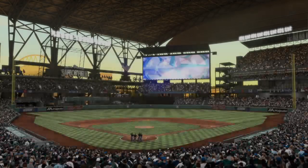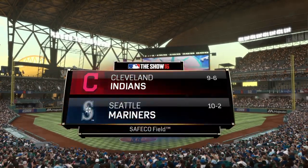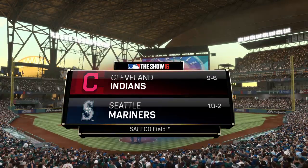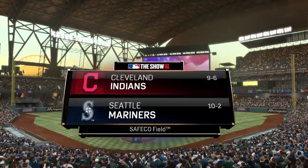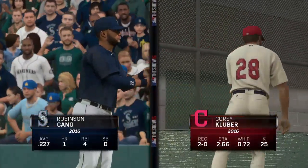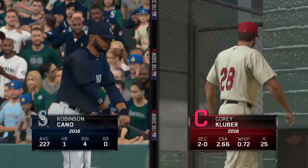Coming to you from Seattle tonight, where the roof at Safeco Field has been closed for comfort. It's the home opener of this new season between the Cleveland Indians and the Seattle Mariners. Who's going to win the battle between these two? We'll see next.